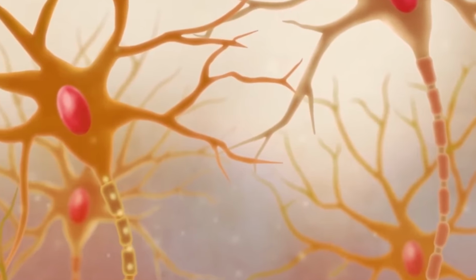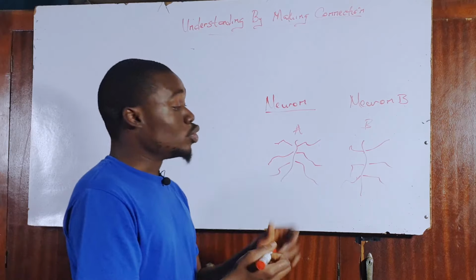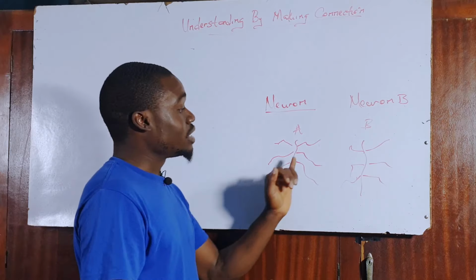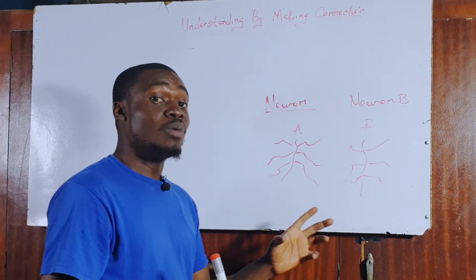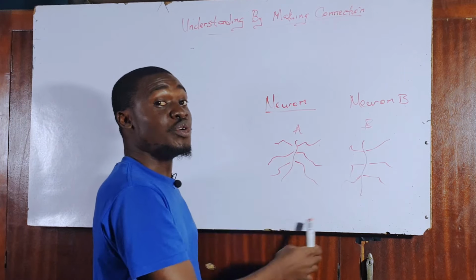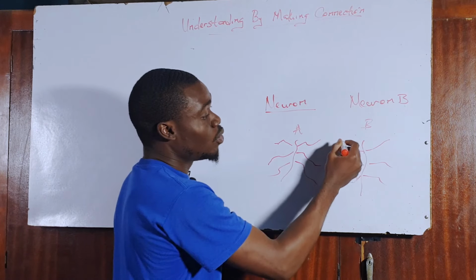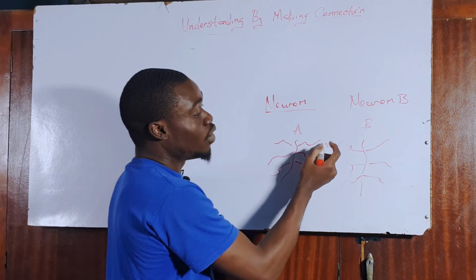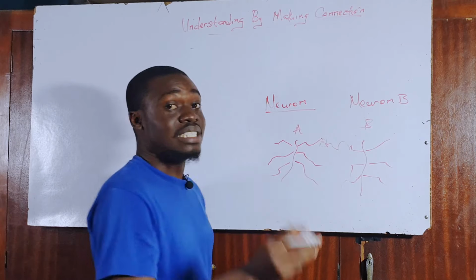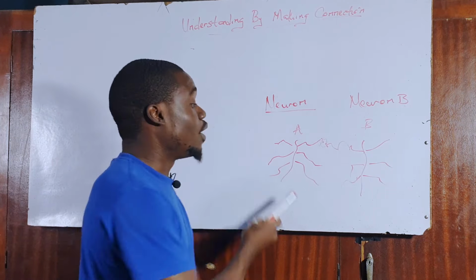When you are learning calculus, your brain will always want to tap from the existing knowledge, which is your functions, your exponentials, your logarithms, and your concept of limits. If you don't have it in your neuron A, that is the prior knowledge, and you are trying to learn calculus, there is nothing for it to connect with, and you'll be confused. That's why it is very important for you to know foundational knowledge.